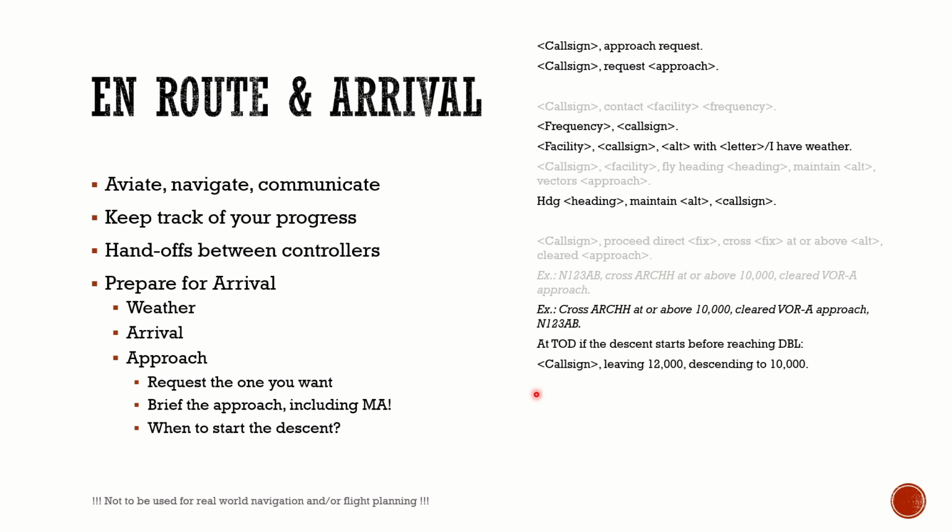En route and arrival. It's very important on an IFR flight to keep track of the progress. So you have your navlog. You should verify at those fixes that you are there in time, kind of cross-check, and basically that you are not lost. And if something is bad, then you can address it as soon as possible. As part of the arrival, it's not an approach as of yet, you would already be given some approach that you should expect, probably also be cleared for the approach.